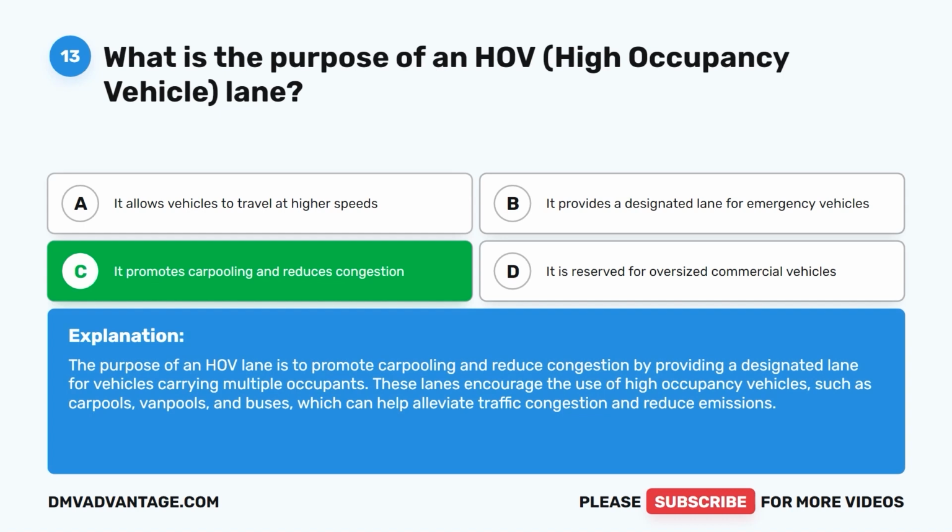The purpose of an HOV lane is to promote carpooling and reduce congestion by providing a designated lane for vehicles carrying multiple occupants. These lanes encourage the use of high-occupancy vehicles, such as carpools, van pools, and buses, which can help alleviate traffic congestion and reduce emissions.